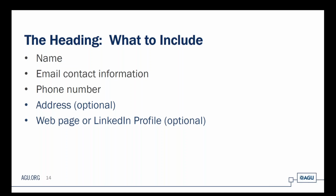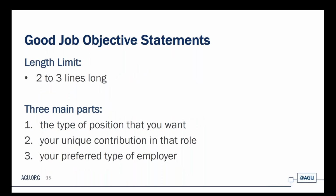That way, if they print out your resume and they drop it on the floor and it gets shuffled in with a bunch of other folks, they'll still have your contact information on the page that matches the thing that they want to talk to you about. Okay.